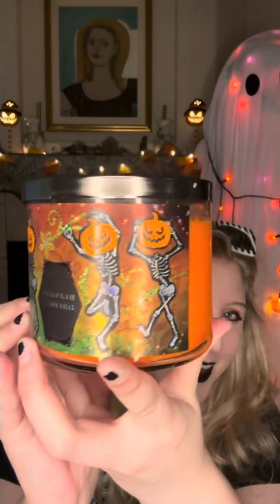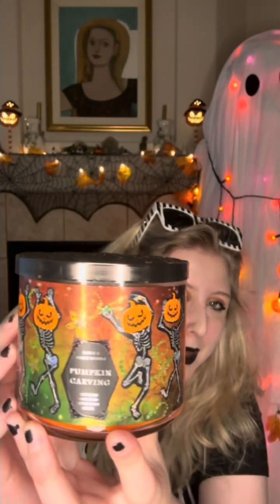Love it. This is one of my favorite scents from them, or just in general, and they have a really cute design on them this year. It's the pumpkin carving candle, and they have little skeletons dancing with pumpkin heads. First smell, first smell. It smells so good.